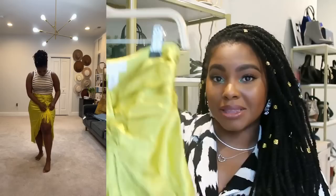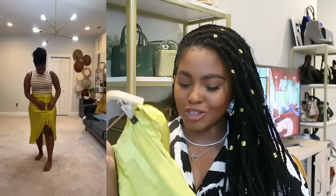But this lime with the fringe, I'm here for it. I got a US 10, and it fits to perfection. I cannot wait to wear this. I envision wearing this with just a simple white tank. I got some really nice thick strap tanks from Express. Love the quality on those. I'll link them below if you're interested.